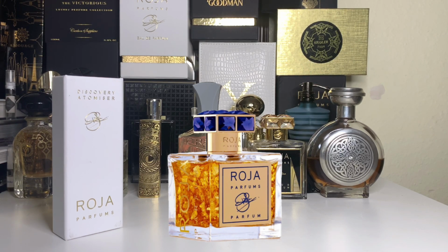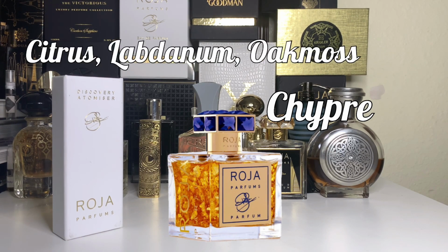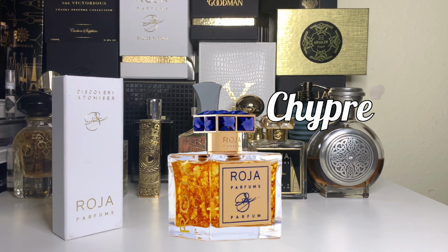I don't want to start this off like, oh, this is your typical scent. Is it a grabber or not? No. Let's start from there, okay? So this thing here is a chypre. What is a chypre? It is basically citrus, labdanum, and oak moss. That's the classic composition, but obviously Roja's Haute Luxe is just next level stuff.